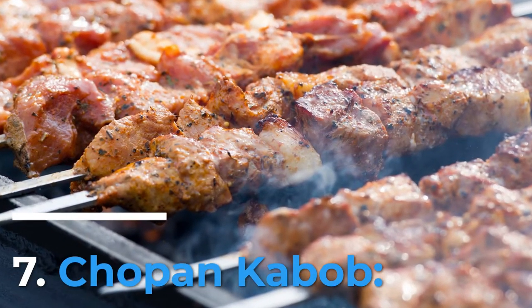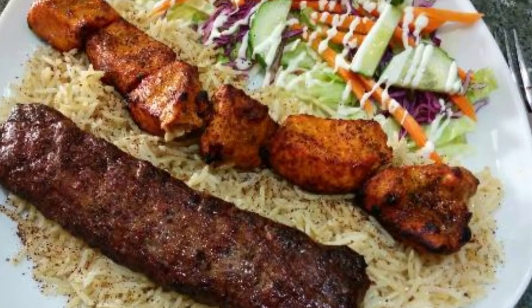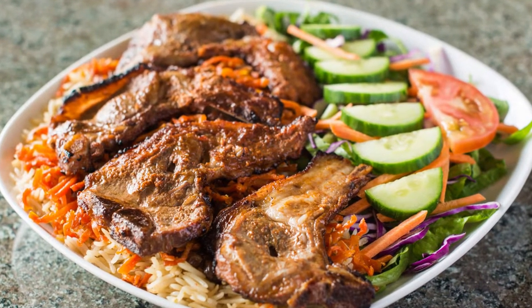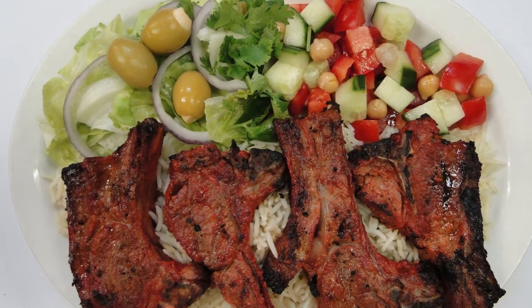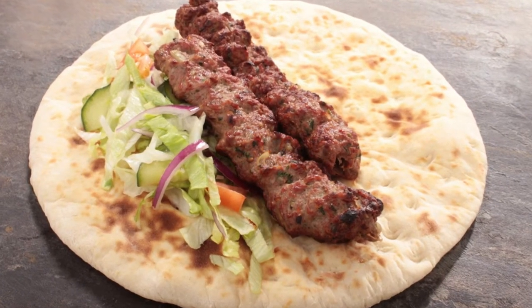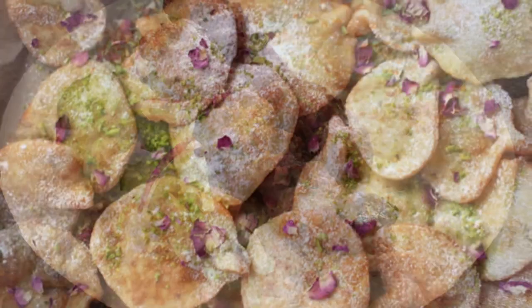7. Chopan Kebab. Lamb meat is a frequent ingredient, side dish, or dinner in Afghanistan. Chopan kebab is a Pashtun specialty. The kebab is grilled lamb over a mangkal, an Afghani charcoal brazier. Chopan kebab, like other Afghan cuisines, has a long history. Sheep herders used to salt portions of lamb before cooking it. They cooked these slices over flames while watching their herds.